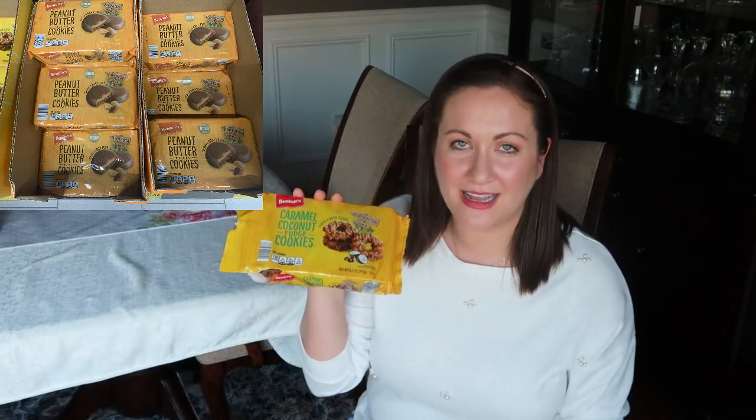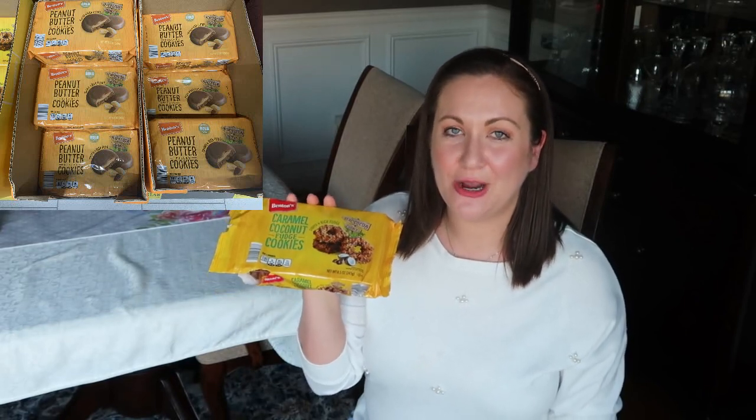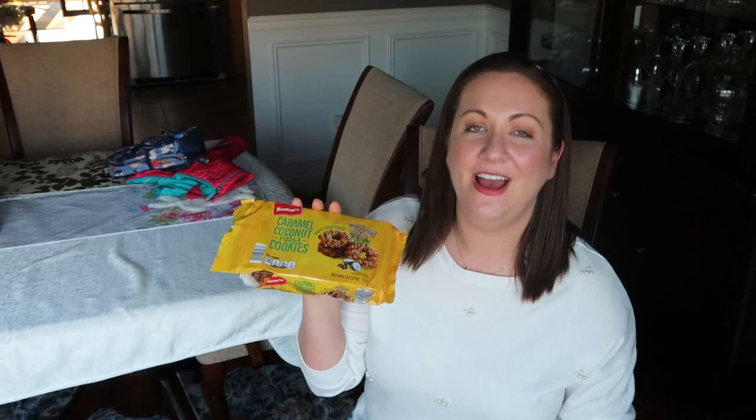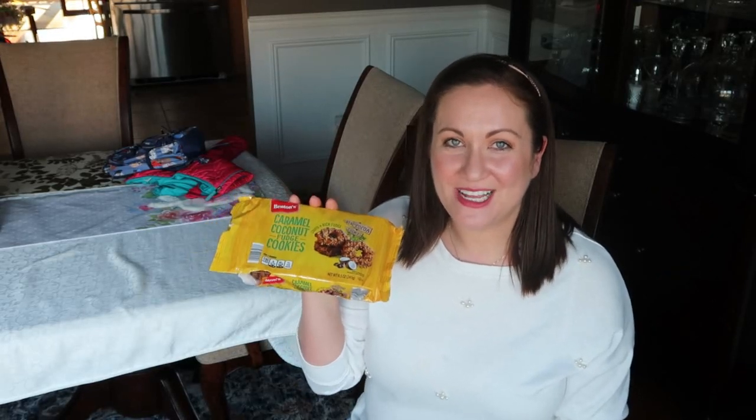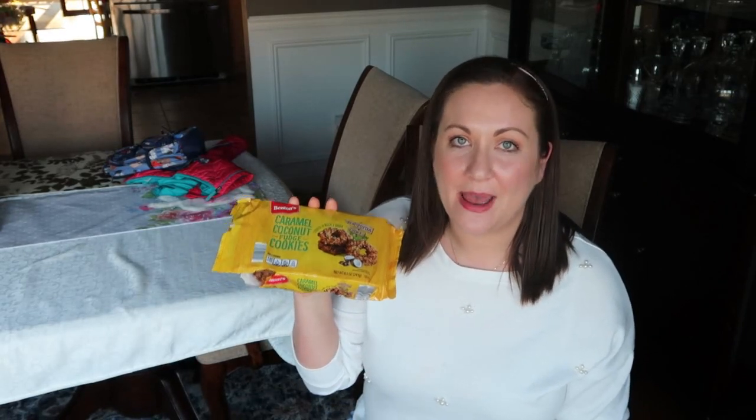If you love Girl Scout cookies, you are definitely going to want to head to Aldi because you can buy these for way cheaper than the Girl Scouts sell them for, and they taste exactly the same. They have the thin mint dupes, they have the peanut butter dupes, and then these are the dupes for those coconut chocolate cookies. Those are my absolute favorite. So seriously, you can get your favorite Girl Scout cookies at Aldi all throughout the year. Again, I don't know if you're gonna love me for this or hate me, but seriously, you can't beat the price on these. I am obsessed.